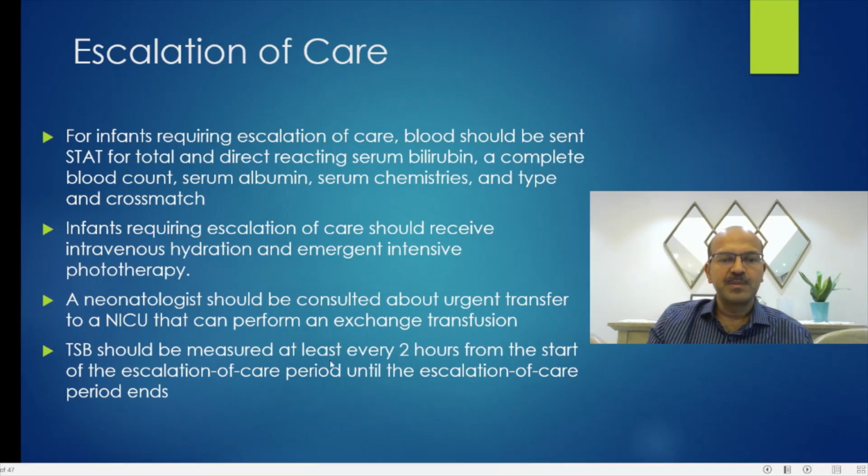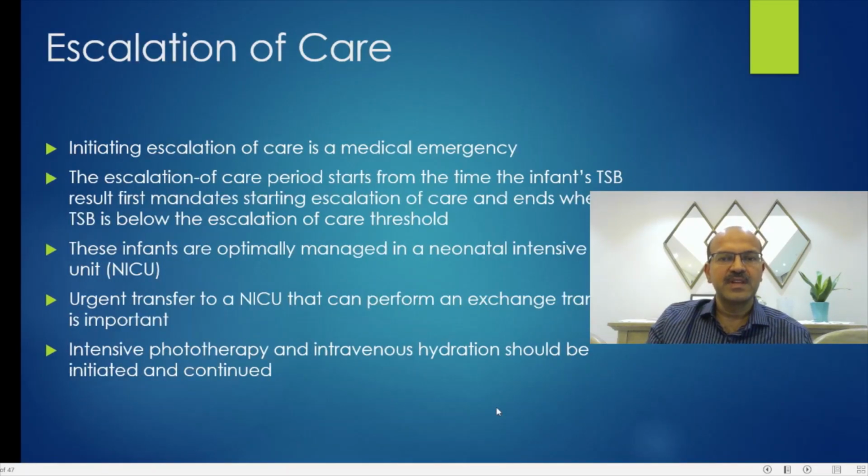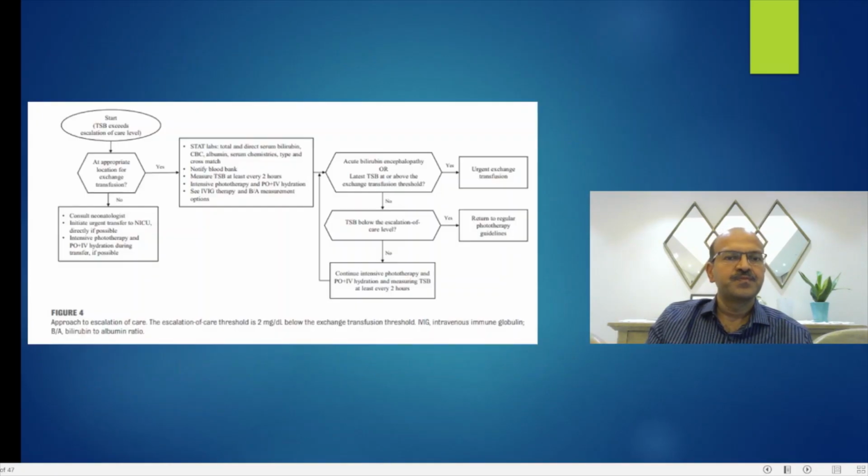The TSB should be measured at least every 2 hours. So this is important to note, because they want it every 2 hours from the start of the escalation until the escalation of care ends. So as we defined here, it ends when the TSB is below the escalation of care threshold. So the bilirubin has to come 2 blocks below the exchange transfusion cutoff for that age.